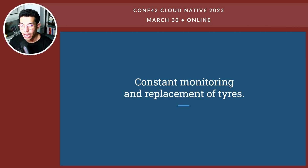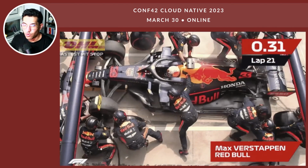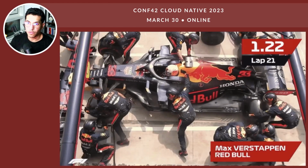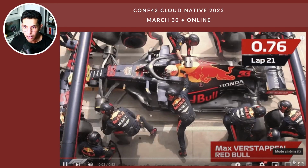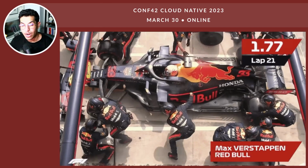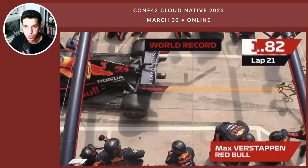And then the last part in the pre-crash measures is constant monitoring and replacement of the tires. Look at that. It's the Red Bull team. They hold the world record for the fastest replacement of tires. And look how proud they are, how happy they are, not by fixing the tires, not by trying to patch the tires, but actually by changing the tires.